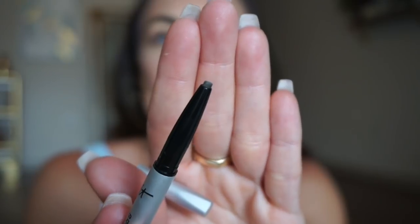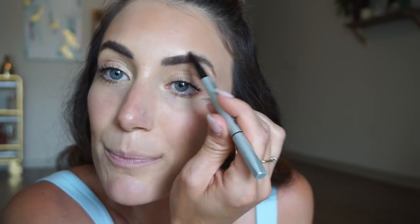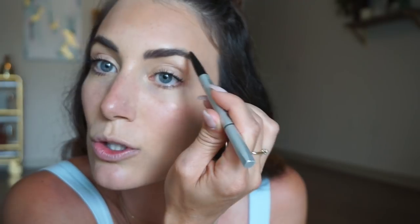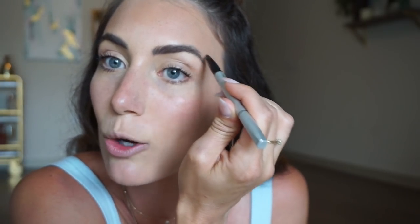The way that the oval tip is formulated, it's actually going to mimic the look of real hair. And it is smudge proof, so I'm just going to thicken these up a little bit, put the marks in areas where I think I need a little bit more coverage. It has brow enhancing biotin. There's also antioxidants in here. So the whole point of this It Cosmetics line is that it's going to help treat your problems rather than cover them up, which is huge for me.